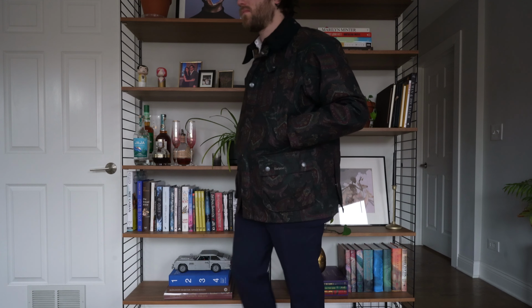Because it's Barbour, it's inherently classic, so it allows you to wear it in many different veins, and that's where my vibe was with buying this. I really wanted something that was a great in-between everything. I'm trying to limit my jackets. I really want to get down to a few jackets that I just truly love.